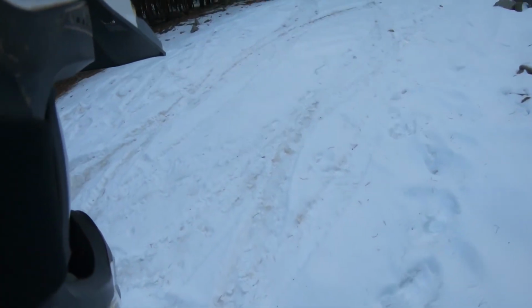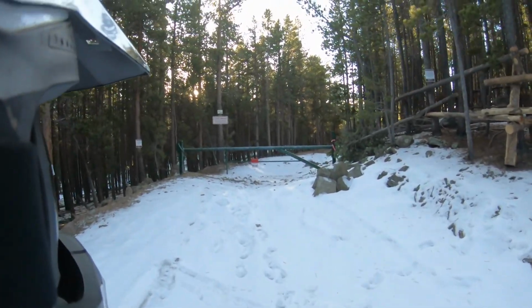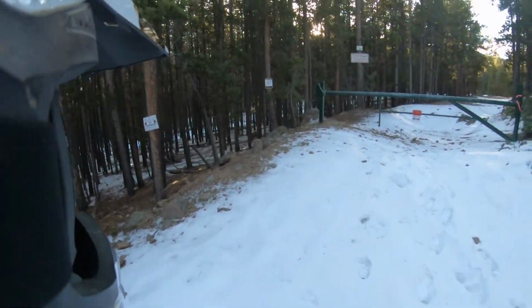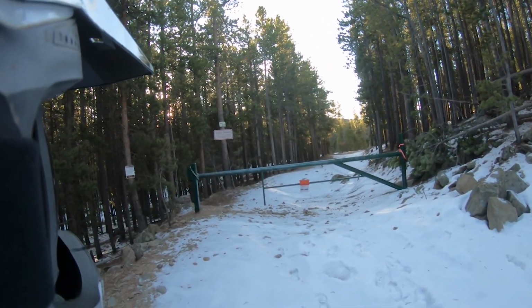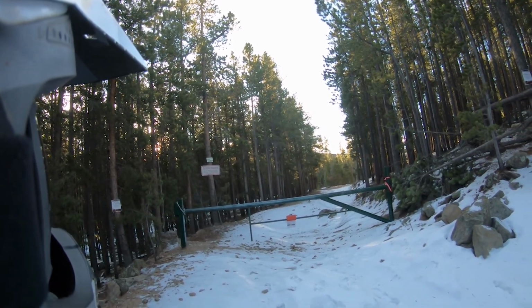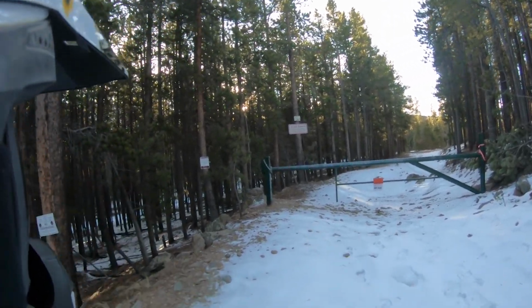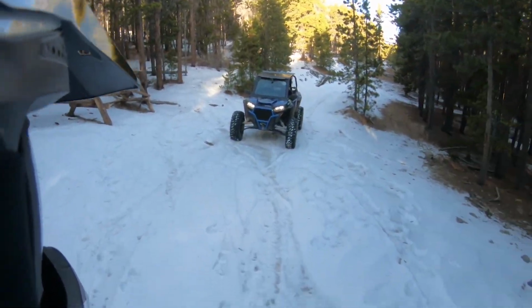But it's a bummer. It's a beautiful view from the top of Crystal Mountain. It almost rivals Storm Mountain on the view of the Front Range. Well, there you have it, man. Sucks.